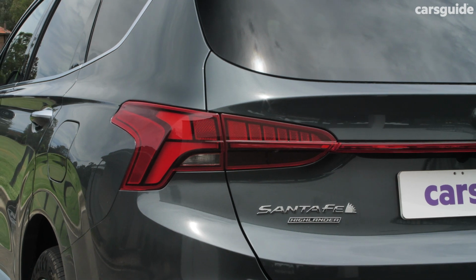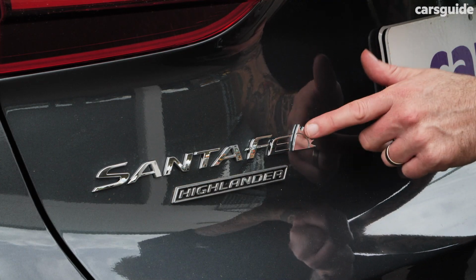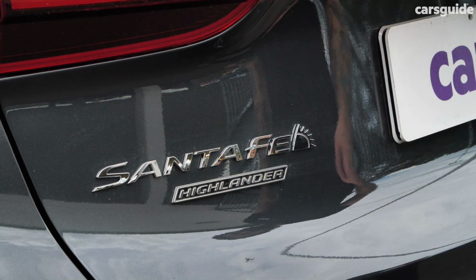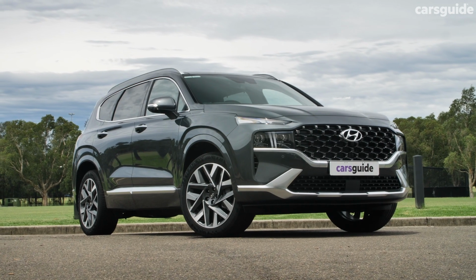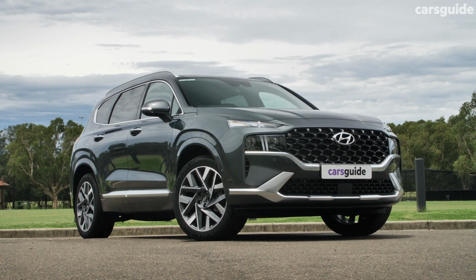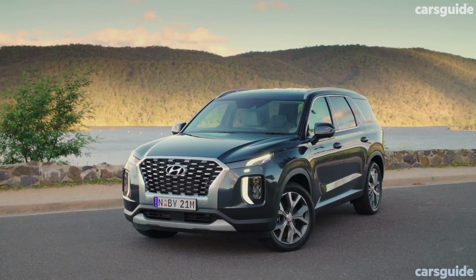One thing that hasn't changed is the little Santa Fe sun. It's still there. The Santa Fe has new dimensions. It's 15mm longer, at 4.79 meters end to end, but it's 20 centimeters shorter than the new 8-seater Hyundai Palisade.